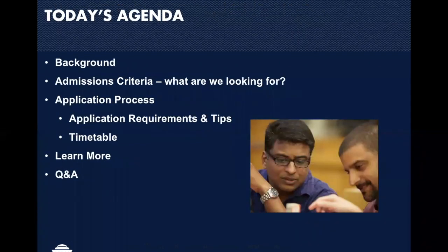All right, so I'll give a little background on what the Sloan Fellows MBA program is and how it's incorporated into the overall Sloan School and Massachusetts Institute of Technology. I'll go through what the different criteria are for applying to the Sloan Fellows MBA program. We'll explain how the application process works and how the evaluation process works. And then I'm happy to answer any additional questions you might have.